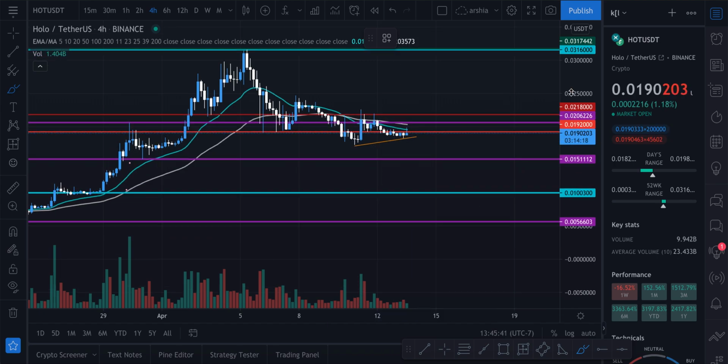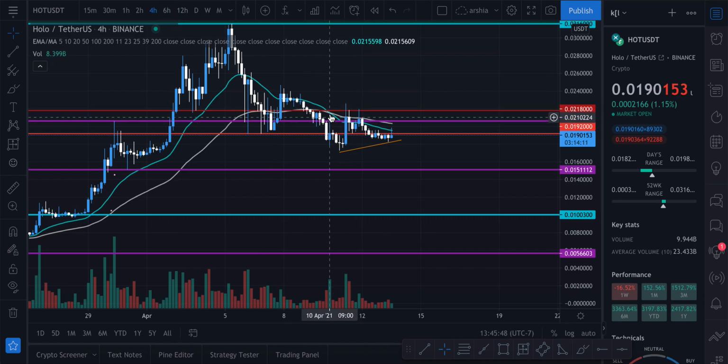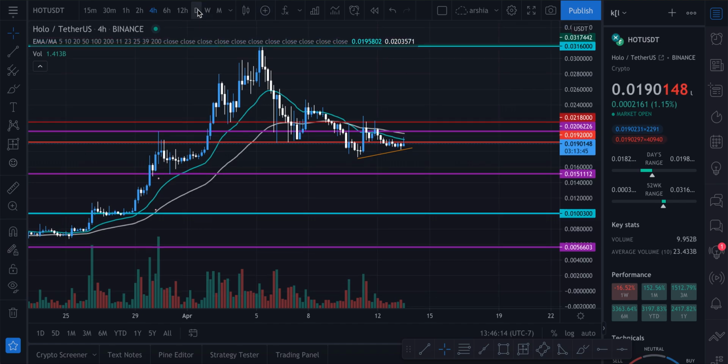Now, the bad news about this situation is that under the 4-hour, the 20-day and the 50-day EMA crossed. And that's a pretty bearish sign. But the good news is that if that's a low right there, and it's looking like it's going to be a low because there's a green candle after it, that's kind of a trend reversal. So let's take a look at the daily as well.